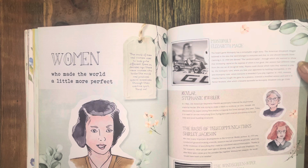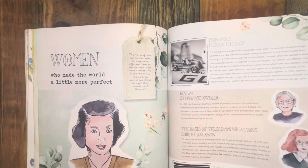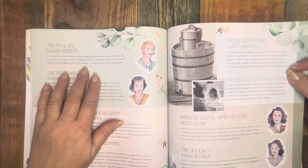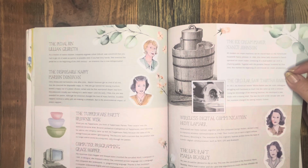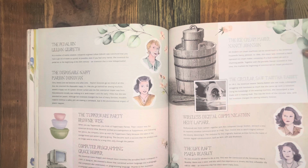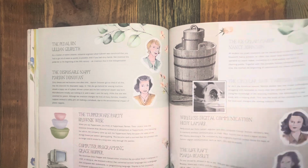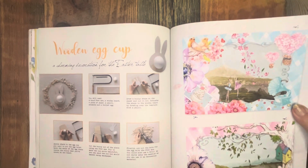Kevlar. Telecommunications. Windshield wiper. Things that women invented, I guess. Tupperware. Pedal bin, like a step-on garbage can, I think. Yeah. Disposable nappy. Diapers. Computer programming. Solar energy. Ice cream maker. Circular saw. Who would have thought that the circular saw was invented by a woman? It's amazing the number of things that women do that just don't get publicized in this man's world.